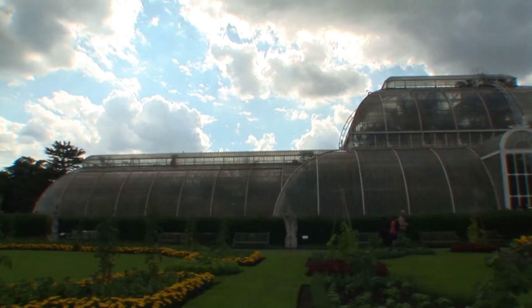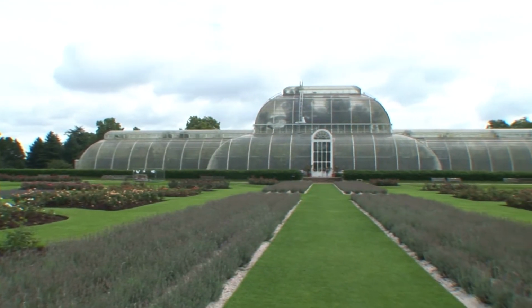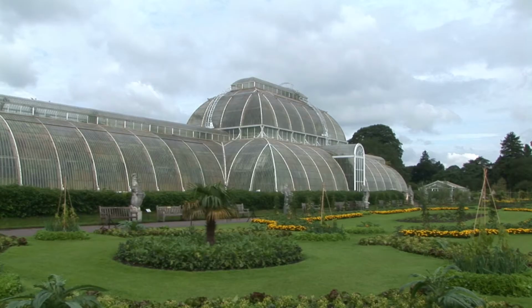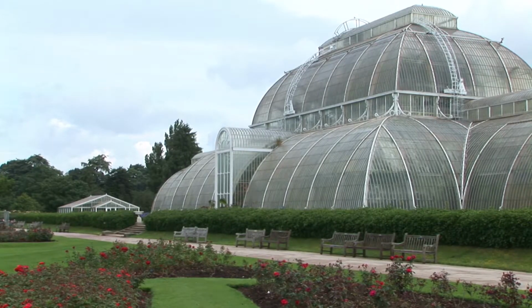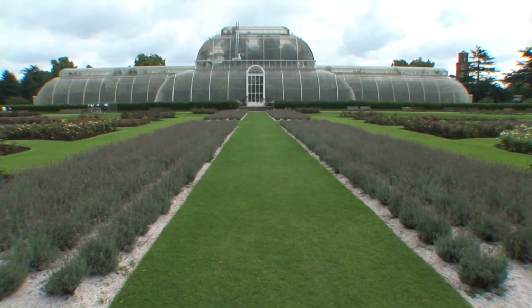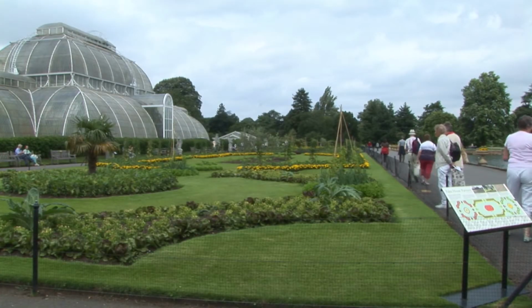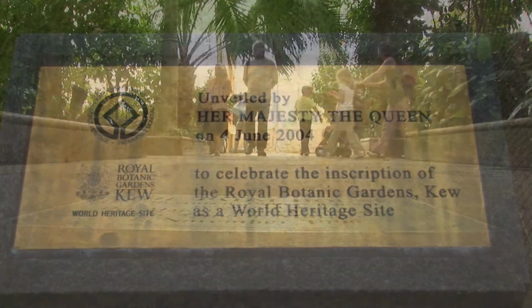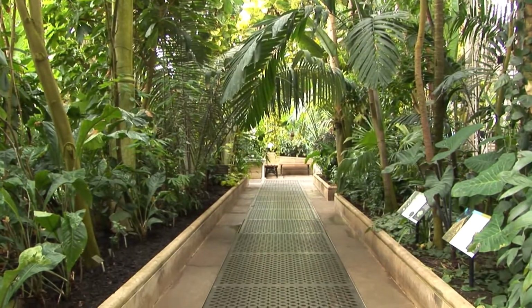The curving exterior and steamy interior of Kew's Palm House have long made it an icon of the gardens. The palm house was designed to accommodate the exotic palms being collected and introduced to Europe in early Victorian times. The project was pioneering, as it was the first time engineers had used wrought iron to span such large widths without supporting columns. The result was a vast, light, lofty space that could easily accommodate the crowns of large palms.